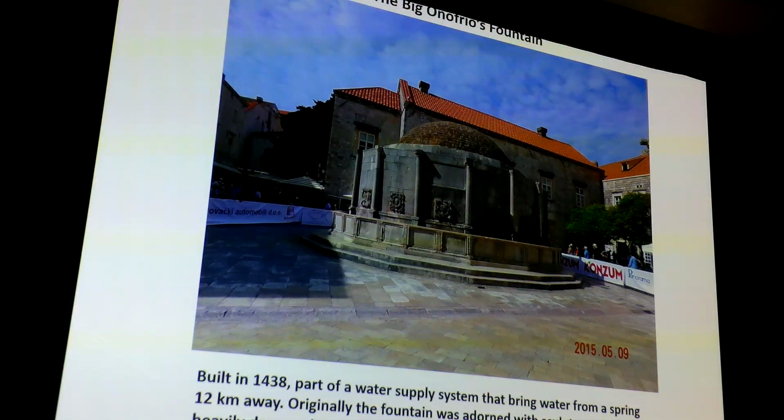Okay, here's a fountain right after we go in from the north gate. It was built in 1438. It's a water supply system. It brings water from a spring 12 kilometers away. Originally, the fountain was adorned with sculptures around it, but it was all damaged during the 1667 earthquake. And this area was fenced off during our visit because of the marathon being run in the morning at 11 a.m.